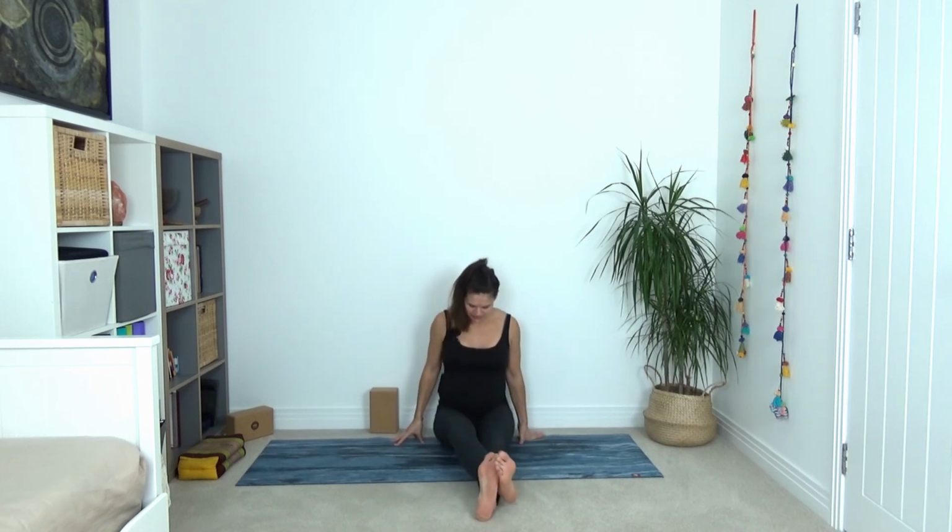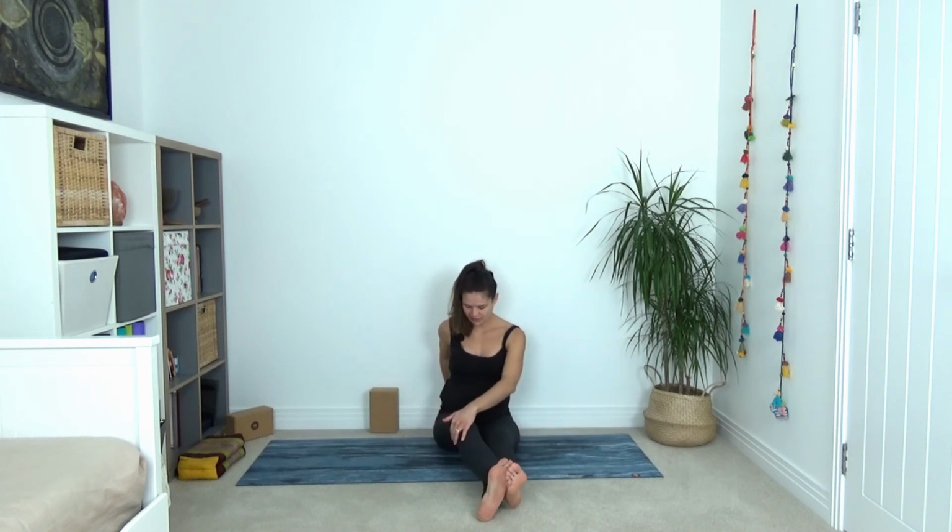Very, very nice. And then come back to center, release, switch over. Again, for me, it's more comfortable to just bring the legs on top of each other to hook the feet around. Right hand on the left knee. Use your left fingertips behind you to elevate. And then again with your twist, you don't want to twist your whole body. Just simply start to gaze over.